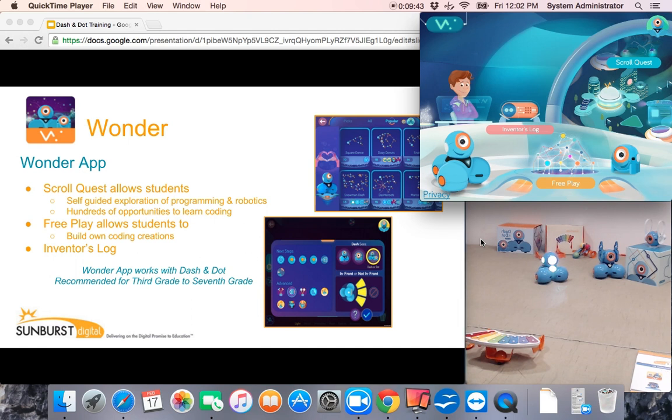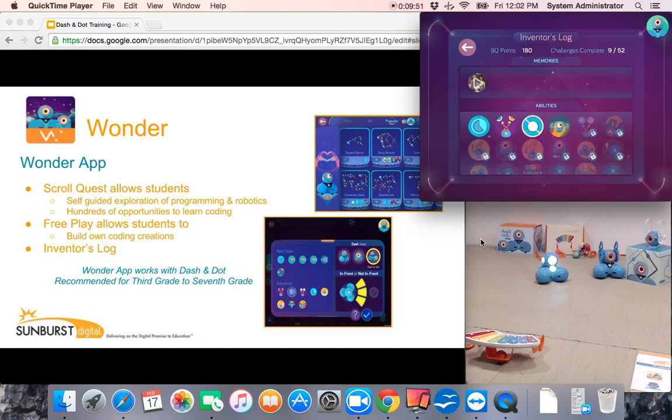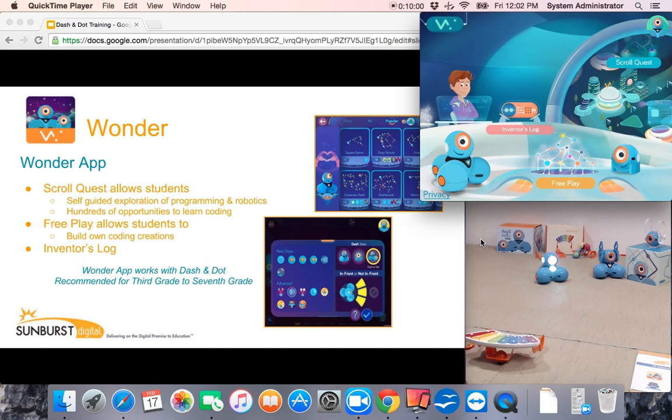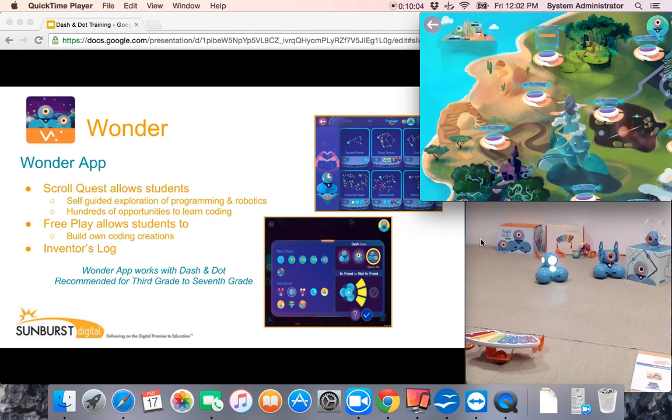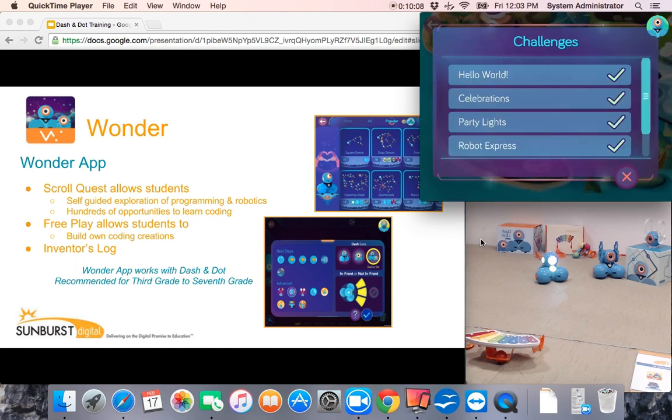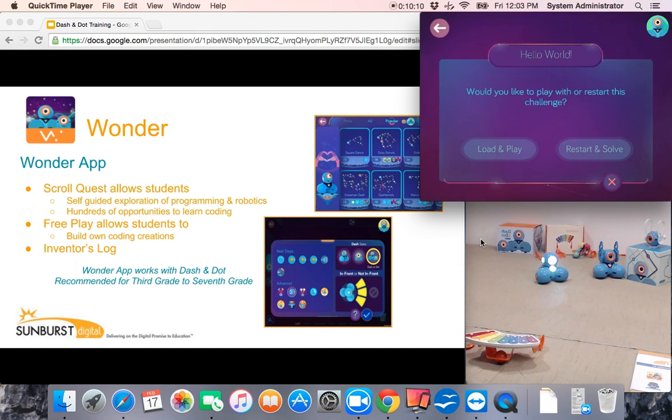Upon opening the app, you can see that up in the right-hand corner, we've connected to our Dash robot. So we have the option of going into the inventor's log. This will show us what abilities have already been unlocked. And there's also a cute narration story there that you can view. We can go into Scroll Quest. This is where the self-guided exploration is. And we can go in, and this is the very first challenge.